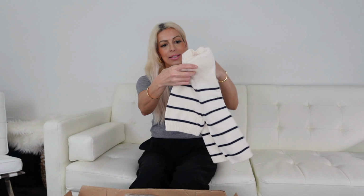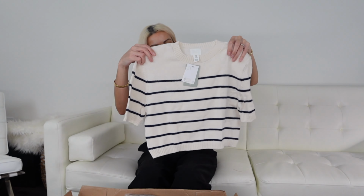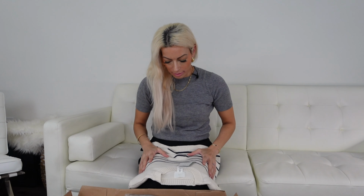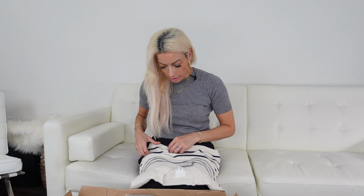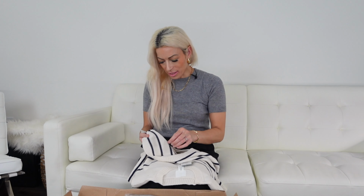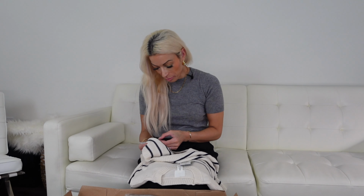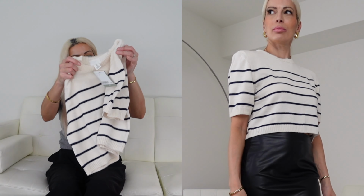Okay, all right, this is darling. It has shoulder pads, it's cropped, short sleeves. Again, not the best quality, but if this gets you through the season, then I think you can get your money's worth out of it. 57% cotton, 43% polyester. Let's try it on and see how it looks.